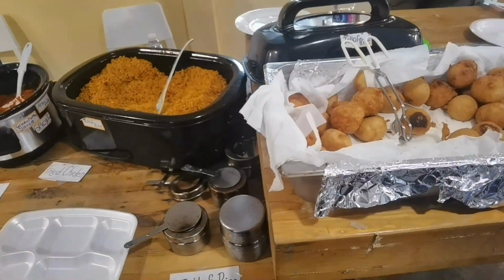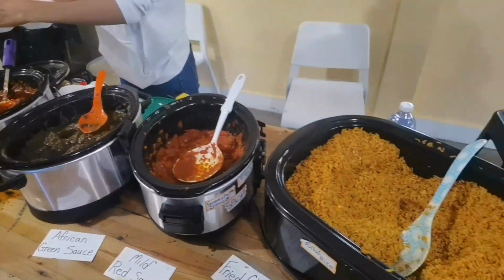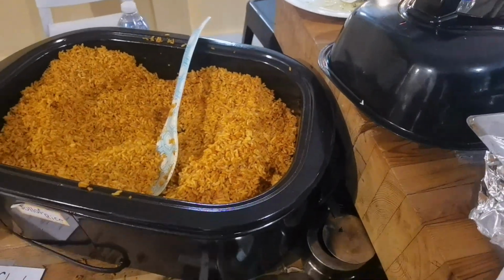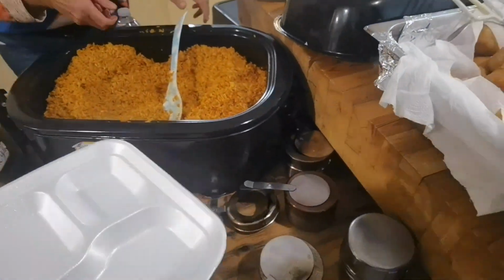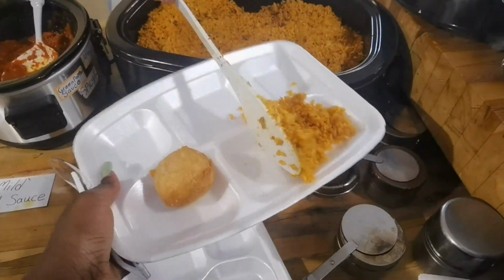Different people came from different races. Everyone was there. Like, everyone was invited. That was the point. And you could donate if you want, $2, $1, whatever you had or whatever you wanted. So that was a good cause.